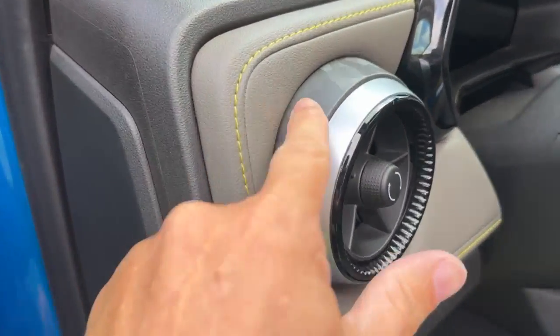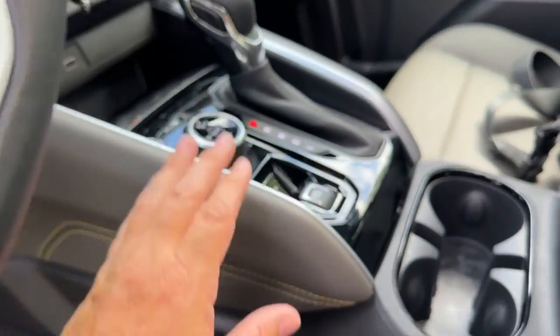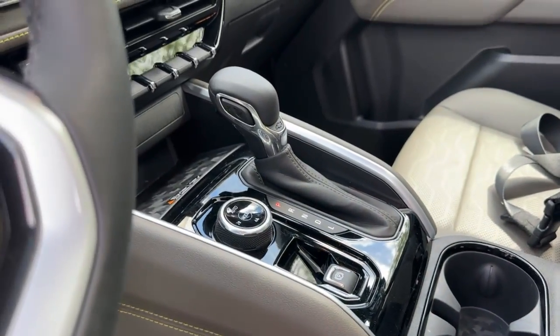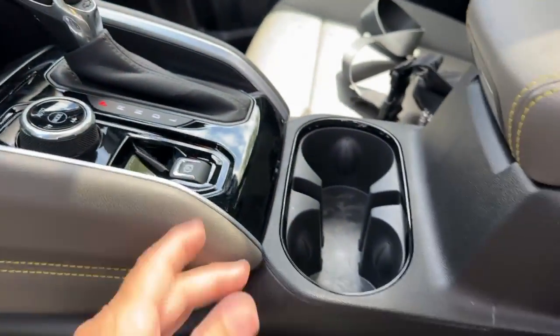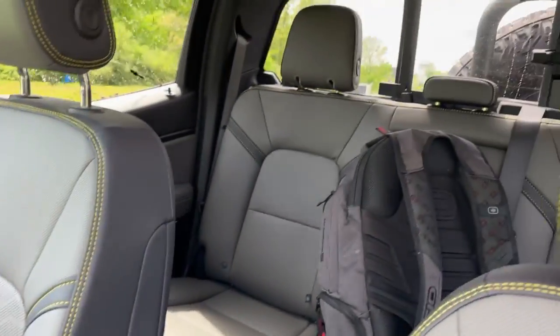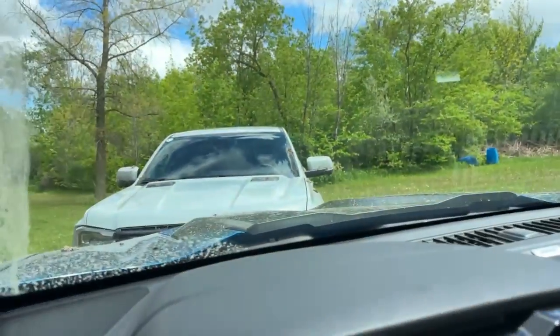I like the digital look there. I like the big vents. The shifter, I've talked about it in previous videos. I wish it was over here. I don't like all the glossy look to it, but you get 2 cup holders. It looks like a lot of cargo space, but guess what else you get? A sunroof, and that's something that Raptor doesn't get.